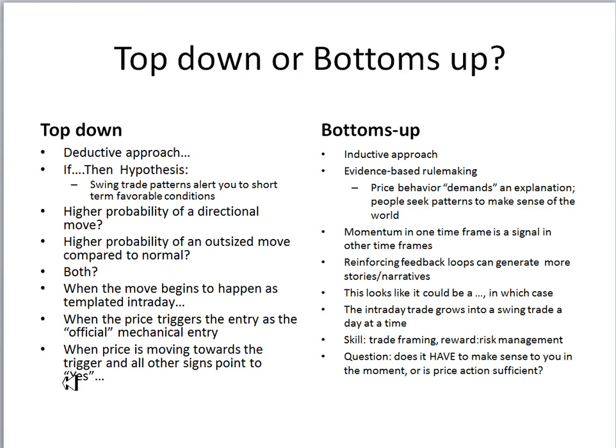In this approach, the skills you need are the intraday trade framing and then some sense of reward to risk management strategy that allows you to include overnight risk as a component of swing trading in a similar manner that you do to intraday risk and reward framing. In the top-down approach, that reward to risk really takes into account the entire risk over the life of the swing trade, and usually incorporates a blend of both intraday and overnight risk over that time frame.